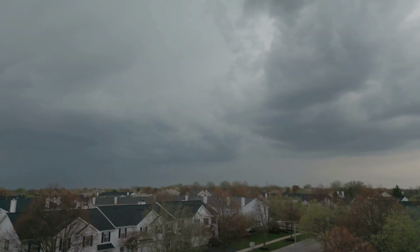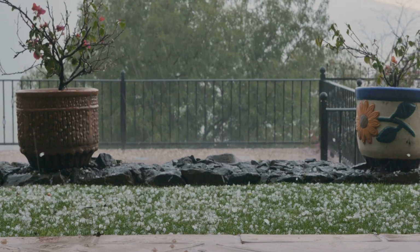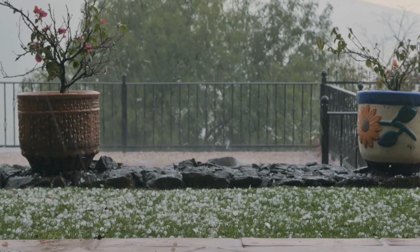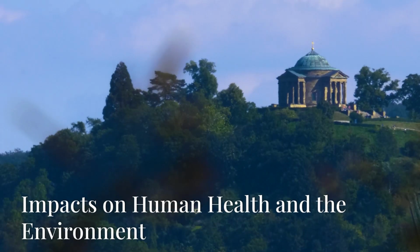Moreover, the trapped heat can fuel powerful thunderstorms. When the hot air does eventually rise, it can clash with cooler air, leading to intense storms with heavy rainfall and even hail.